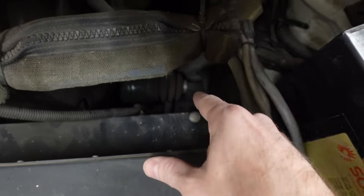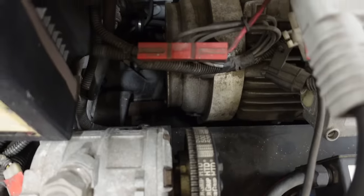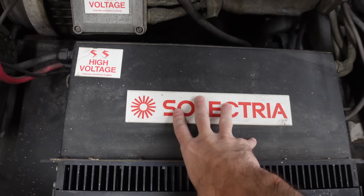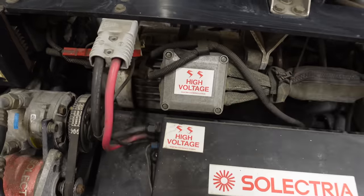There's the CVs, one down there, one right down there. It's tough to see, camera doesn't like that at all. But that's it, a bunch of batteries that feed this big old motor controller, and then it goes into this giant motor. It's really not even that big, I gotta say.